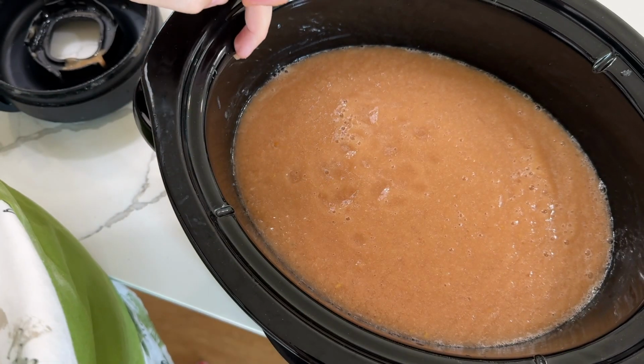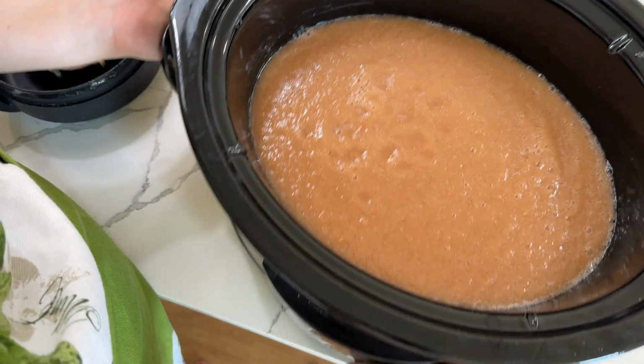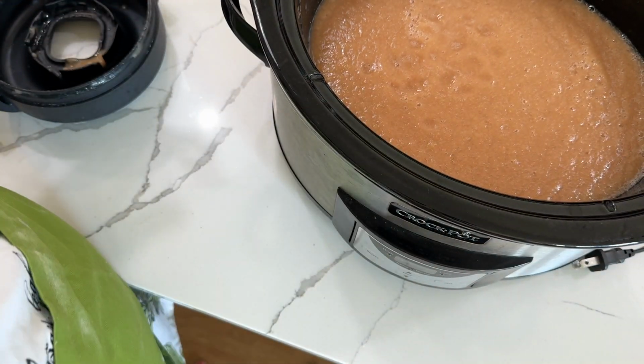That filled it up about halfway, so I'm gonna do one more container because this will render down quite a bit.